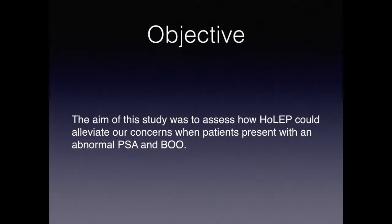prostatic tissue. The aim of this study was to assess how HoLEP could alleviate our concerns when patients present with an abnormal PSA and bladder outlet obstruction.